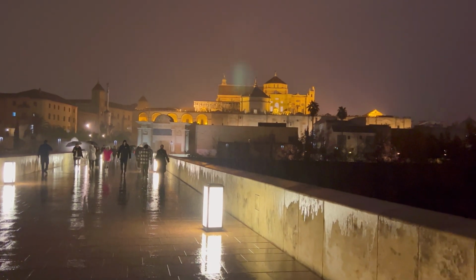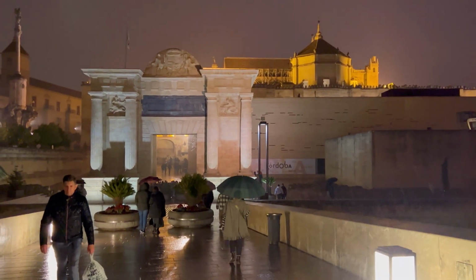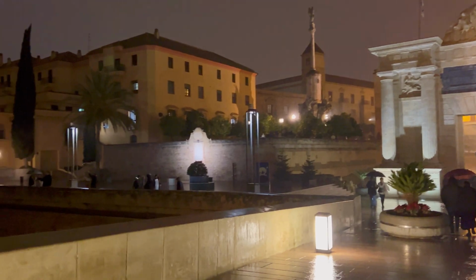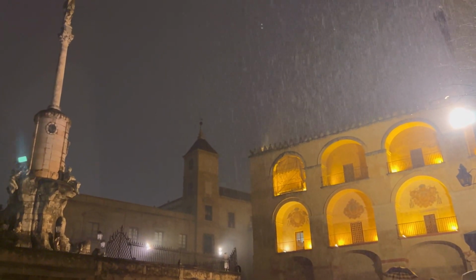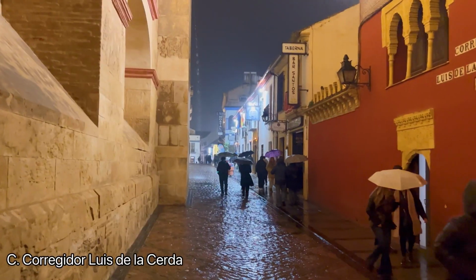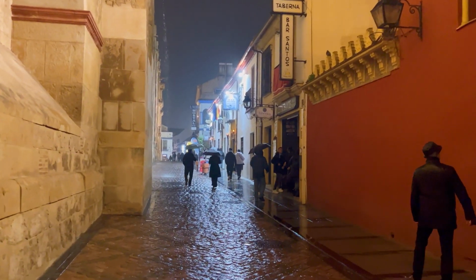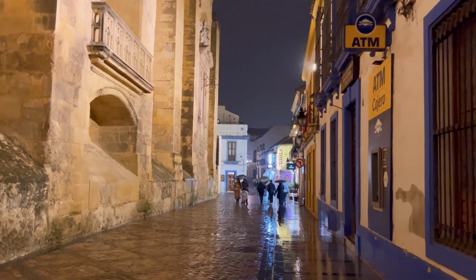Where were we already? Oh, the twist. All day long, we've been following the well-trodden paths, but did you know that hidden beneath Córdoba are ancient Roman ruins and secret tunnels? These underground passages are a testament to the city's rich and layered history, some of which are still being discovered today. So, next time you're here, maybe you'll uncover a secret passage or two. And remember that when you do, please do let us know about them.